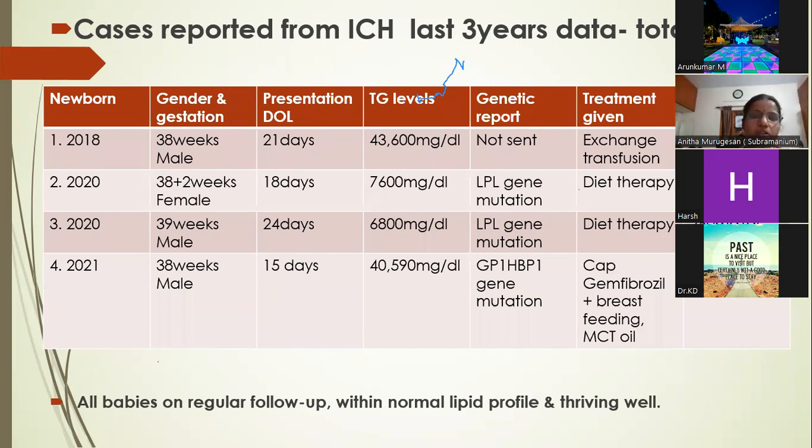We did not use breast milk for the first 2-3 months till we got the triglyceride down, and then subsequently we advised the mother, but I don't think she lactated. The babies were doing well on Aavin milk itself. Of course, we are losing the benefits of breast milk, but this was how we managed the cases through.